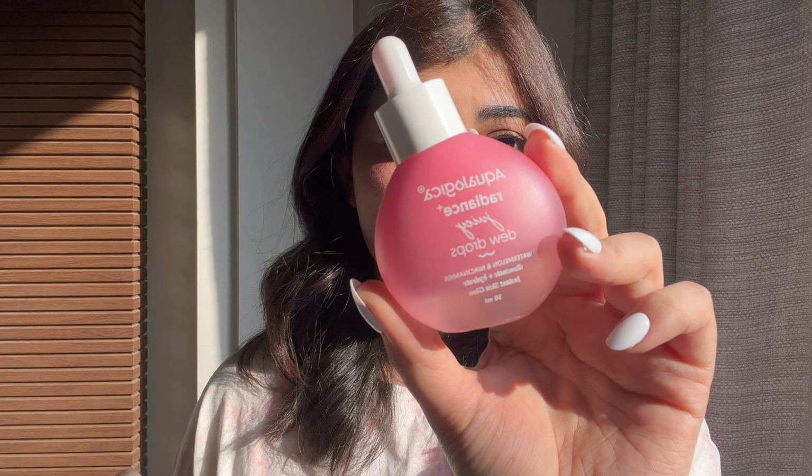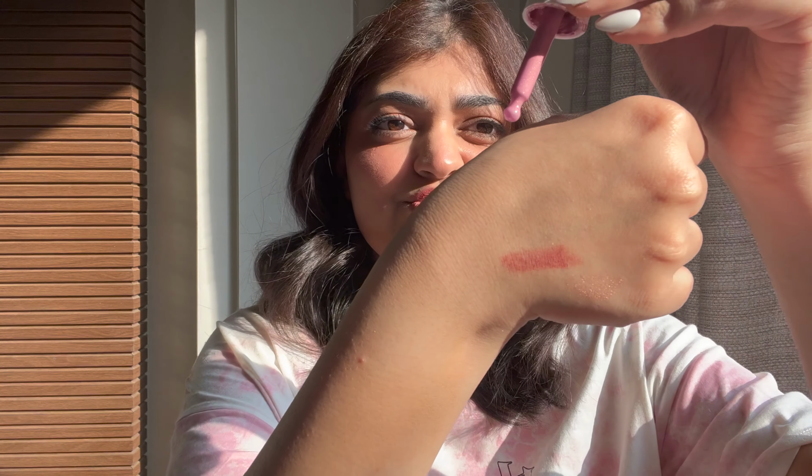Another thing I love are these Radiance Dewy drops. They're so good to apply before makeup. Wait, let me show you just a drop. Yeah, it just absorbs into the skin and gives it such a nice dew. I love it.